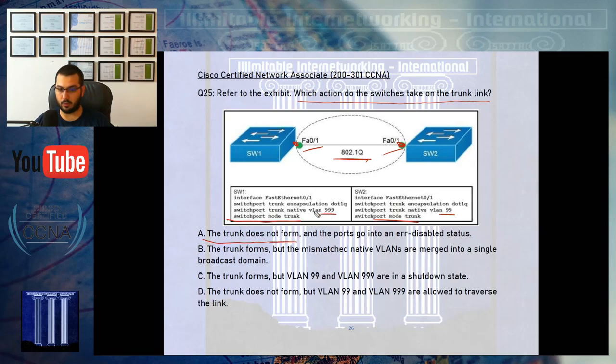Trunk is not related to having a faulty native VLAN. A native VLAN will pass through a trunk interface without a tag, just like an access interface, it does not tag anything, or it removes tags from the VLAN ID inside the frame itself. So this is not related. The trunk forms, but the mismatched native VLANs, which are 999 and 99, are merged into a single broadcast domain. We are already in a single broadcast domain. It's switches. Both of them already operate in a single broadcast domain.